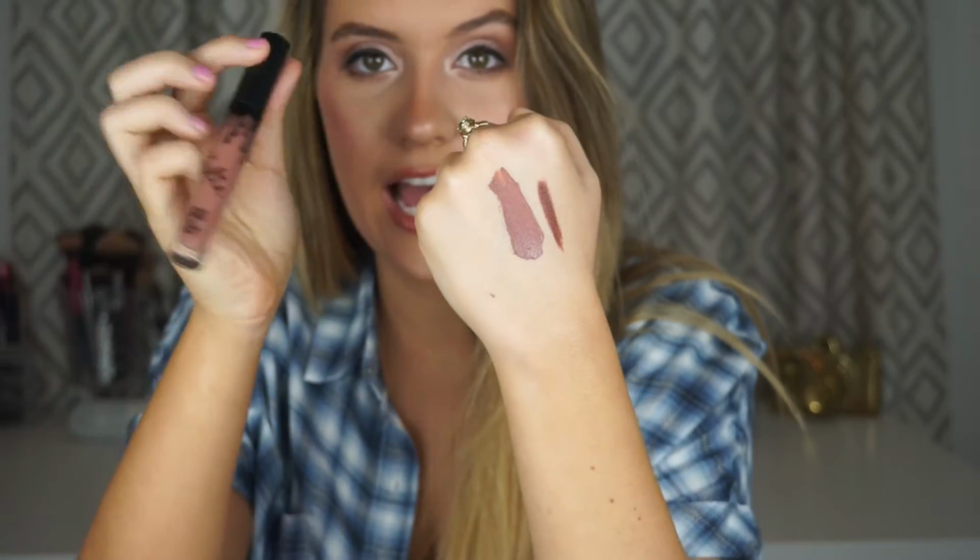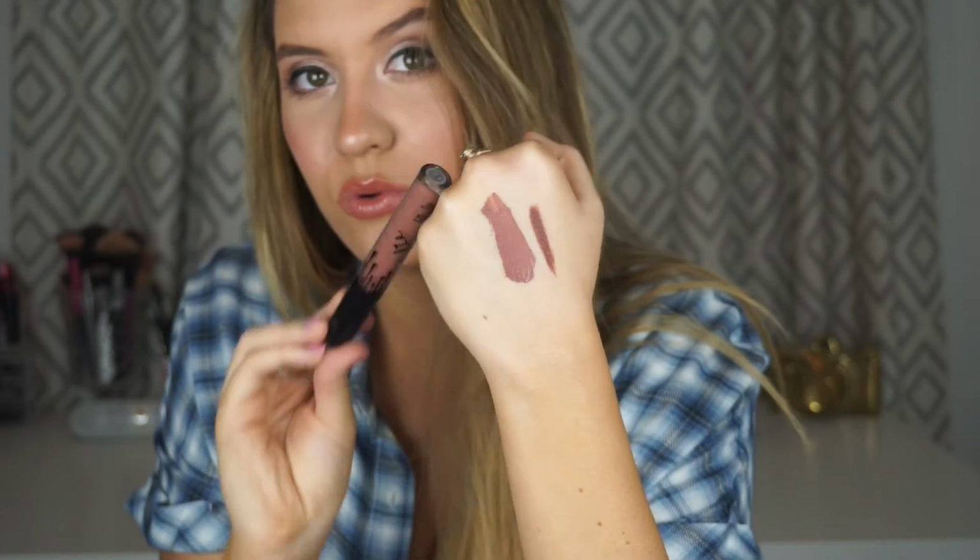The only thing that I'm really not a fan of with these is the smell. I don't know if y'all have ever gotten the Revlon liquid lips, and they smell like cherry cough syrup, and that's what this smells like to me. Those Revlon liquid lipsticks got so much hate because of that smell, but these smell the exact same. It's not terrible, and it goes away once you put it on your lips, but it is kind of a strong scent. That is the Kylie Liquid Lipstick Dolce K.